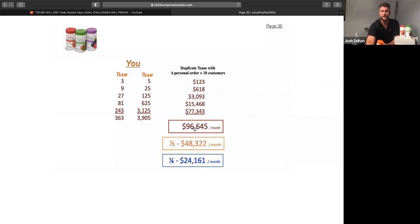Now, that's a perfect world. We don't live in a perfect world. One of those 5 serious people could die. Things happen. Let's say half of the people did it. You would make $48,000 a month on the trio. You'd make $61,000 a month if half of them did it on the quad pack.